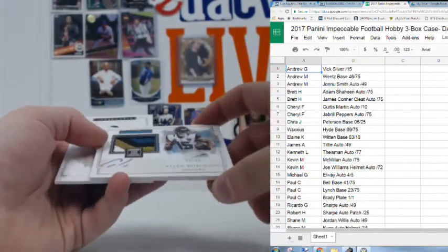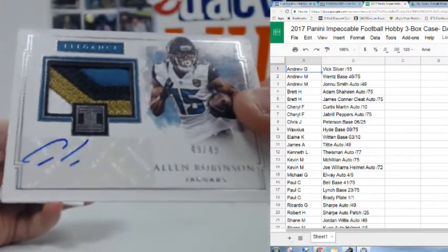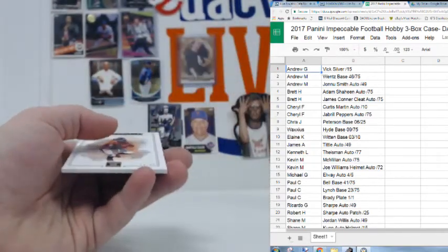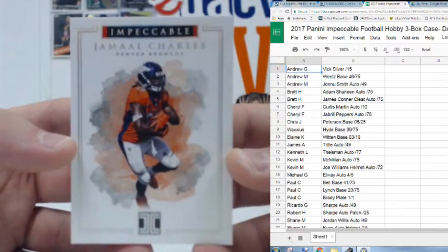And we're just going to follow it up here with a 49 of 49. Look at that patch auto. Allen Robinson. Awesome patch there. That's a four color. Some great looking cards are going to find some homes for sure. And then the last and final card is a 14 of 25 Jamal Charles.